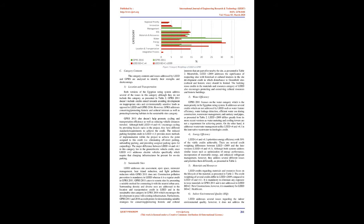5. Materials and resources. LEED credits regarding materials and resources focus on the life cycle of the material, as presented in Table 2. The credit weighting of several credits differ in LEED V2009 compared to LEED V4 and V4.1. It is mandatory to eliminate any exposure to toxic materials in GPRS 2011 and is not addressed in LEED BD+C, new constructions. However, it is mandatory for LEED BD+C, healthcare.